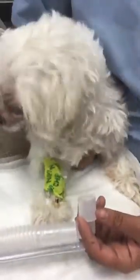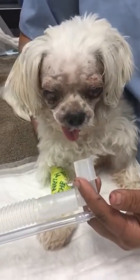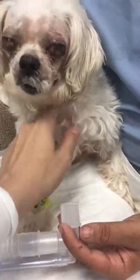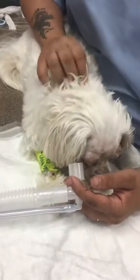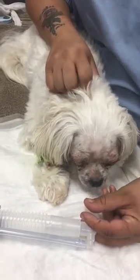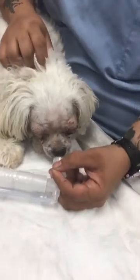So this little sweetheart, unfortunately, mom did everything she knew how to do and came to see us, but unfortunately it was just too late. So if you guys notice, dry eye is very, very common in older dogs, and if you notice any sort of excessive discharge, or the eyes turning red, or pawing at the face, or wanting to rub the eye along the carpet or the wall, it is absolutely essential that you get these guys into the vet so that we can take a look at them and see what's going on.